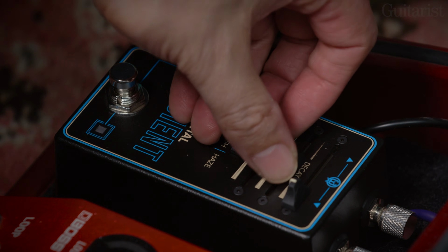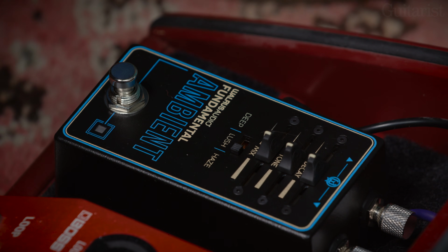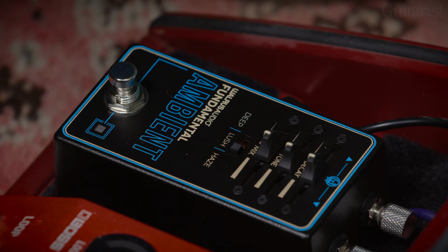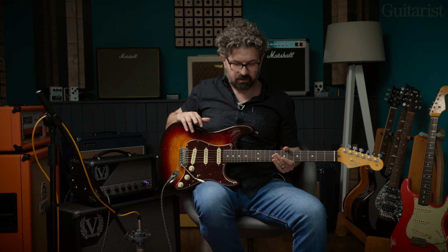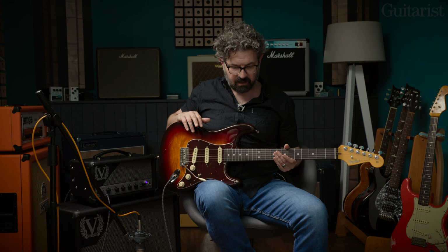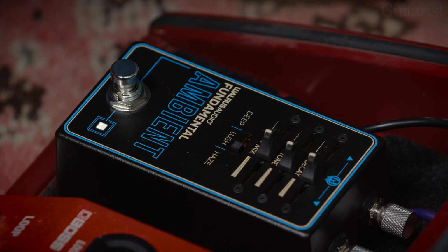I'm going to put it all at what is effectively 12 o'clock, even though it doesn't look like a clock face. One thing I have found about this pedal is that the basic 12 o'clock settings are actually quite heavily affected. So it really sets out its stall as a sort of lush drench of ambient reverb. So let's just switch it on with everything centered.